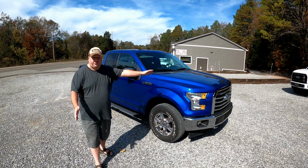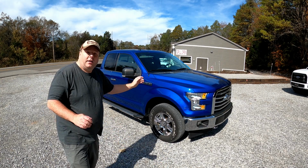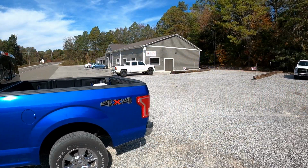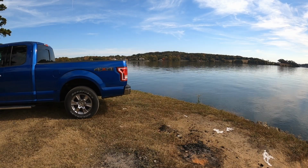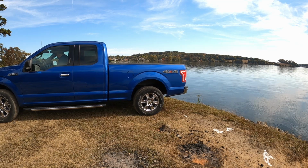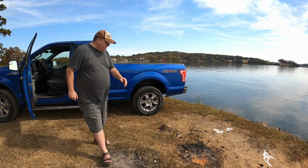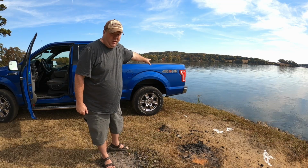I bought another fishing truck, a 2017 F150 XLT 5.0. Now let's take it fishing. Having a backup camera is nice. Now let's see if this thing has some truck bed rod holders on it.